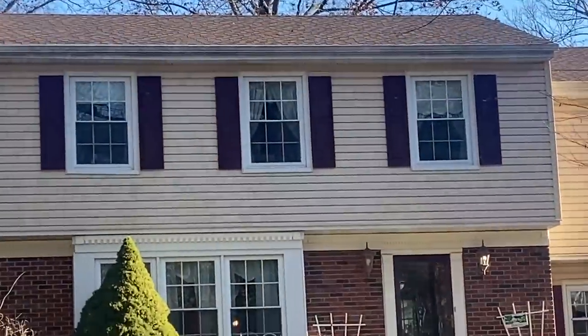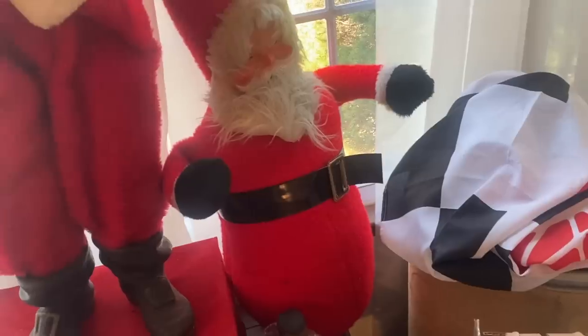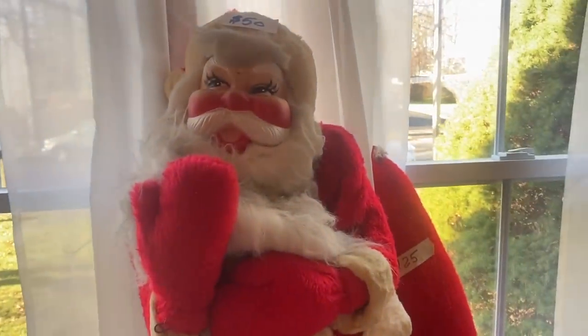Hopefully some good finds. The first thing we saw, guys, I kid you not, were these two Santa dolls up in the front. The big one was 50 and the little guy was 25, which is a fantastic price. Not expecting these to be here. You're gonna have to wait and see whether or not we pick these up.